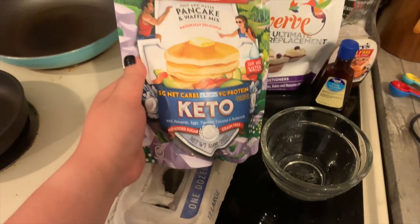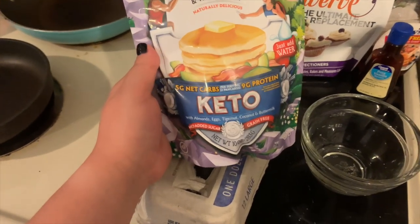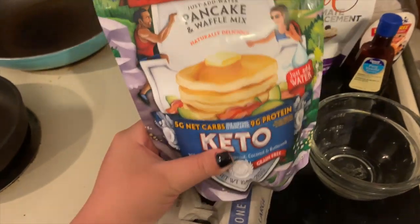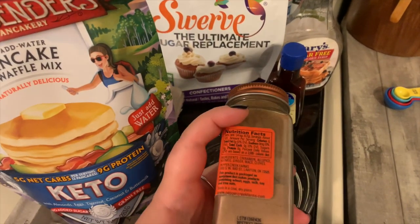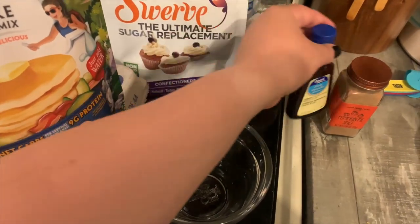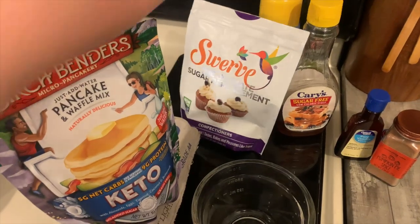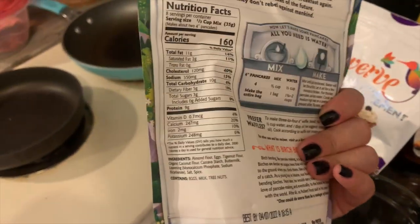But what's cool about this is that it doesn't really have a flavor. So you can pretty much add any flavorings you want to it and customize it any way that you want to. And the best part is you just add water to it. It's so freaking easy to make. I am gonna be adding this pumpkin pie spice mix into the batter, because it's gonna make it taste a little bit better. It has cinnamon, allspice, nutmeg. I love this. It gives it a really nice flavor. And then I'm gonna add some vanilla extract, and probably like 2 tablespoons of Swerve in the mix to make it a little bit more sweet, because keep in mind this has no sweetness to it whatsoever. It's very plain.